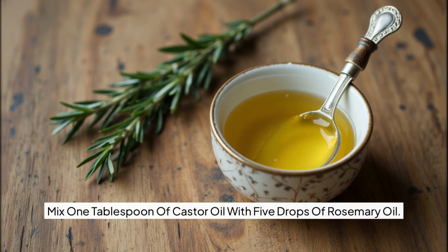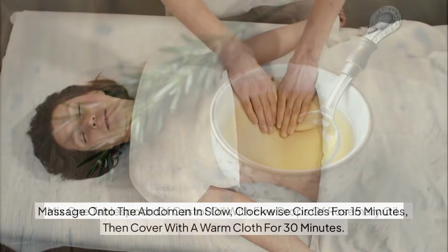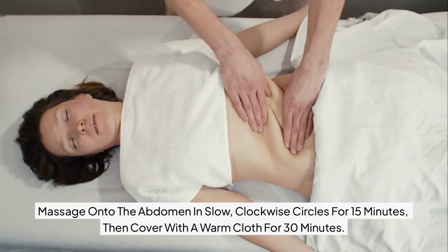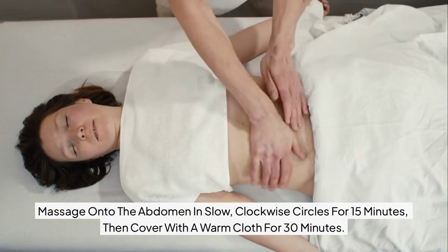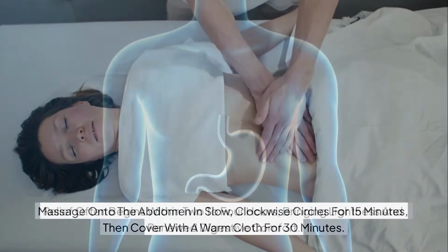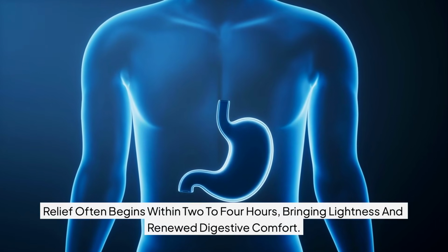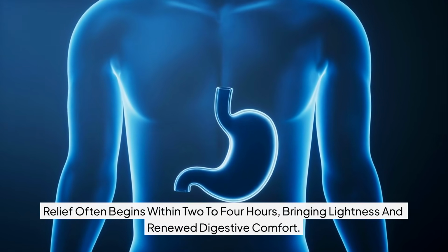Mix 1 tablespoon of castor oil with 5 drops of rosemary oil. Massage onto the abdomen in slow, clockwise circles for 15 minutes, then cover with a warm cloth for 30 minutes. Relief often begins within 2 to 4 hours, bringing lightness and renewed digestive comfort.